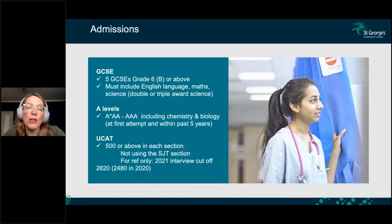And we need you to include chemistry and biology, and you need to have done these at the first attempt and within the past 5 years. Then we want 5 GCSEs grade 6 or above, which must include English language, maths and science. And then you need to sit the UCAT exam, and we're looking for a minimum of 500 or above in each section. We're not yet using the SJT section.